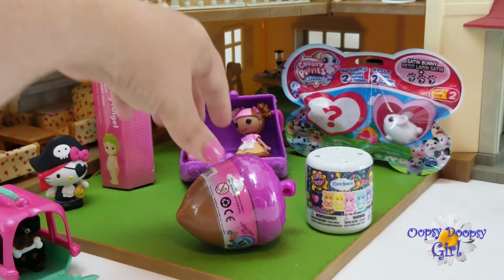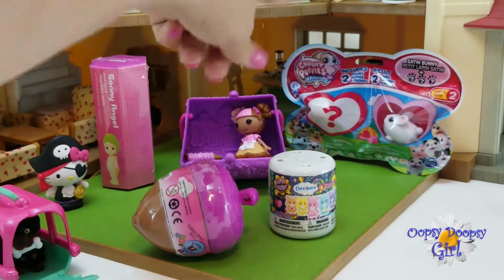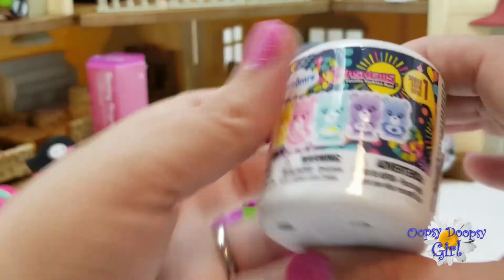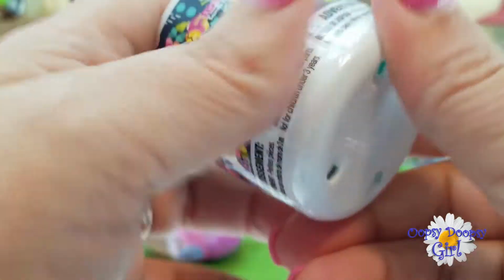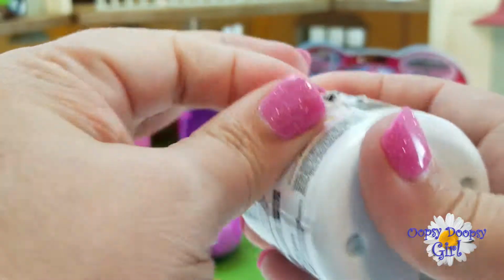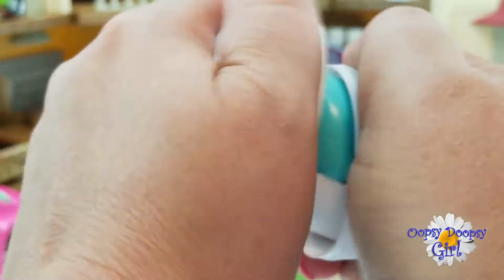Okay, what should we do next? We have the Woodsies, the Care Bear Fashem, Chubby Puppies, and another Sunny Angel. I'm thinking Care Bear Fashem. Let's see what's inside. I love these. They're so fun to open. But they're really, really hard for me to get started. Here we go. I think I'm getting it. Yeah! Kind of. Well, I can crack it open anyway.